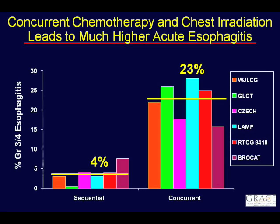And there are still others that, while they may be able to tolerate this, lack the social infrastructure and support. If you're going to go with a concurrent approach, it's nice to have that support around those patients. So I think we have to tailor our decision-making to the patient that we see in front of us.